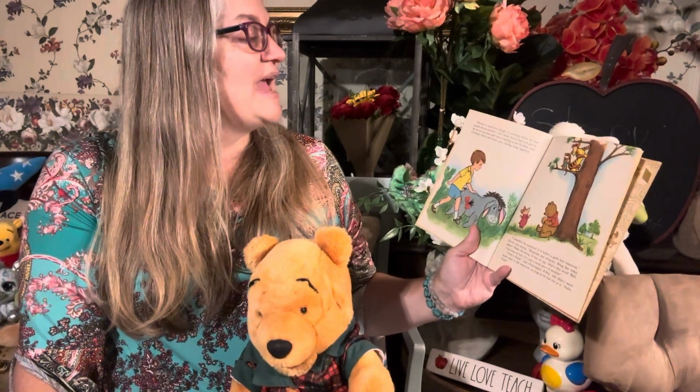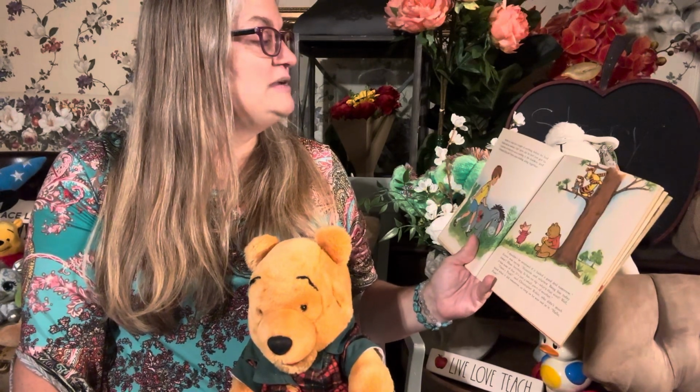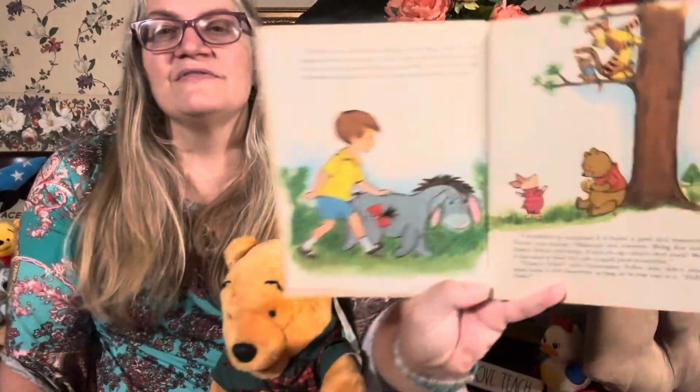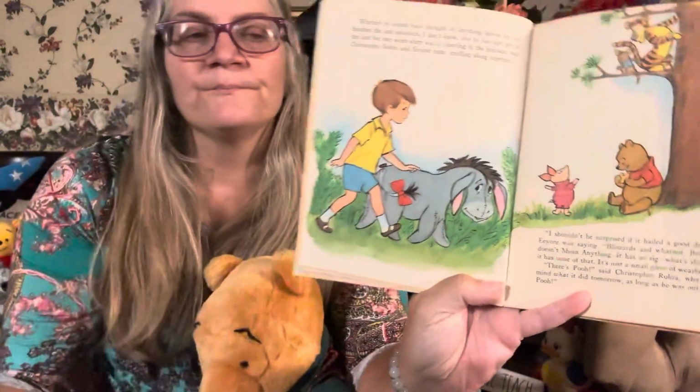Whether he would have thought of anything before he had finished the last sandwiches or the last sandwich, I don't know. But he had just got to the last but one when there was a crackling in the bracken, and Christopher Robin and Eeyore came strolling along together. There's Christopher Robin and Eeyore. Eeyore's a donkey.